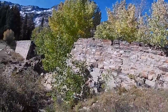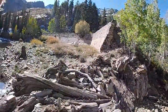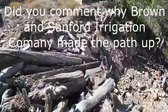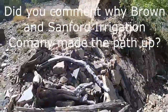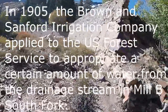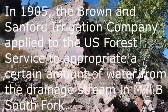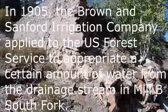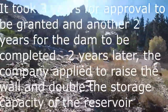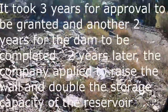This is the old reservoir wall. Pretty cool old wall here. Did not withstand the forces of nature though. Alright, I'm going to put my pack down here and get ready to fish.